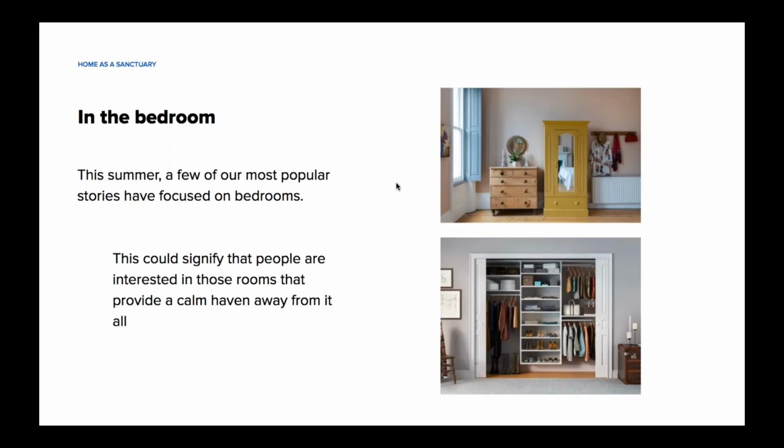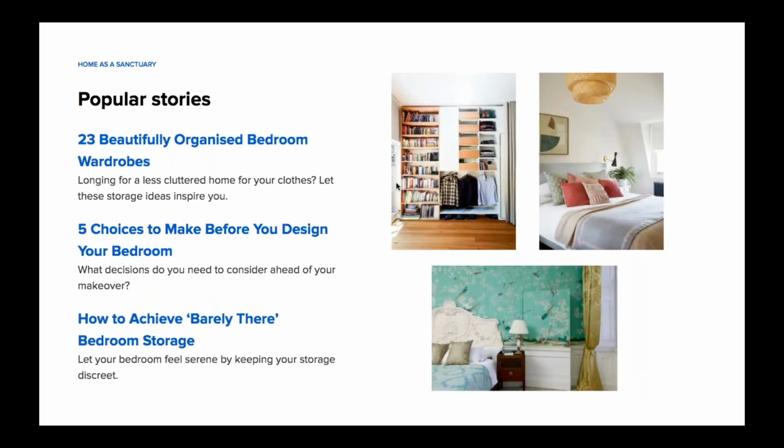The room I'm referring to is the bedroom. It's a space that generally gets more interest in the cooler months. But this spring and summer, stories like 23 beautifully organised bedroom wardrobes, 5 choices to make before you design your bedroom, and how to achieve barely there bedroom storage have made their way into our most popular section. Also, 18% of those surveyed in our COVID report said they plan to update their bedrooms after lockdown.